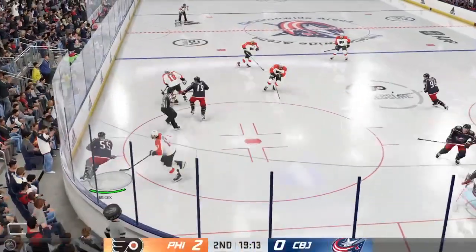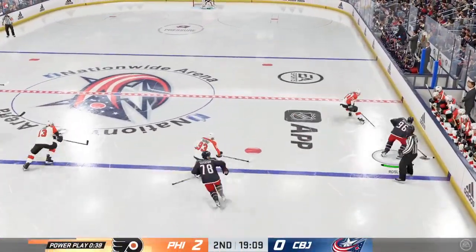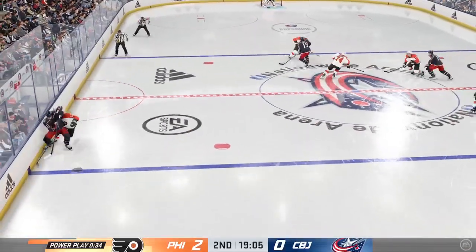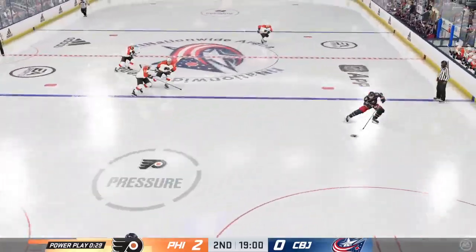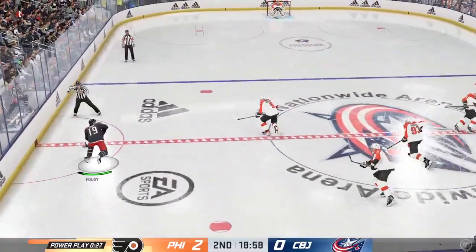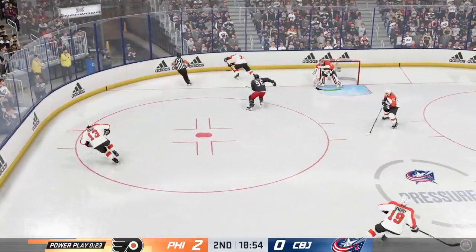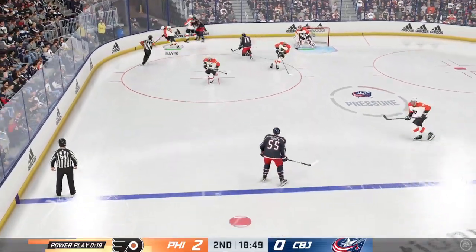Bodie's won the draw deep in the defensive zone. Gets the puck over to Roslovic. Columbus has it in the defensive end. Pokes it away here in the neutral zone. And it's a quick pass to Severson. Takes the feed from his own end. Throws it in. The Flyers gain possession along the wall. Battle along the wall.